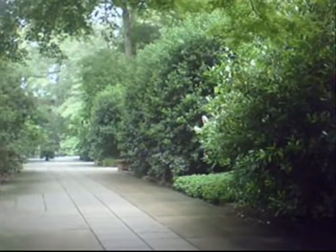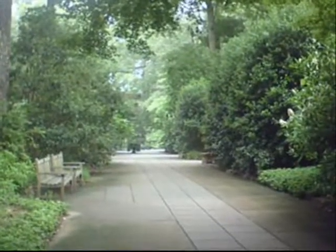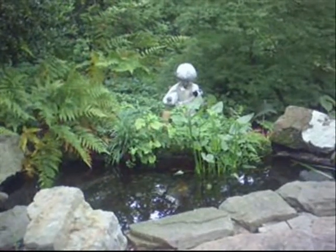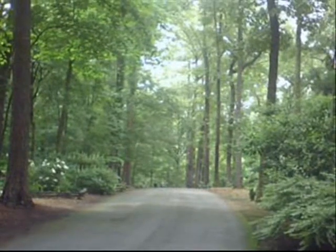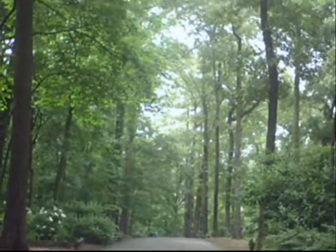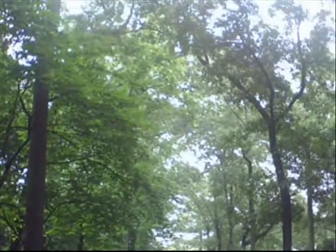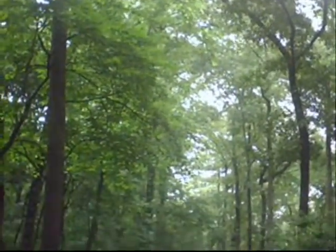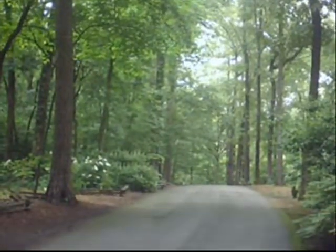The gardens, of course, are fully handicap accessible. Got nice wide walkways and seats scattered throughout the gardens. Nice little pools. We'll walk down this nice path to the Japanese gardens, and of course we've got all these nice trees above. A lot of trees here are examples of the type of trees that you find here in the southern USA.